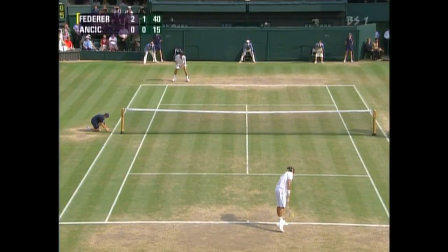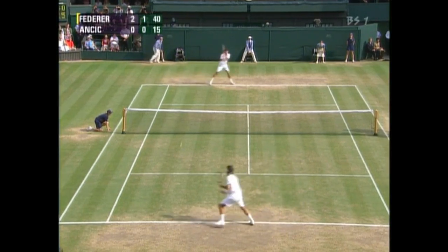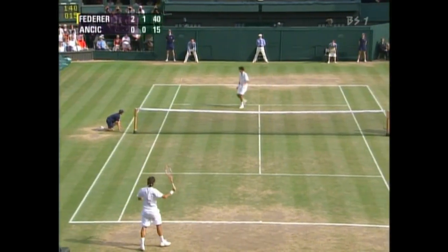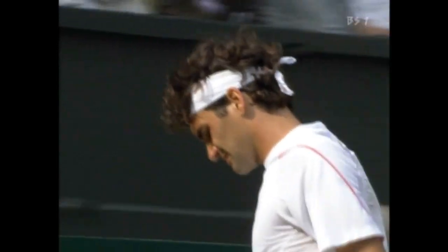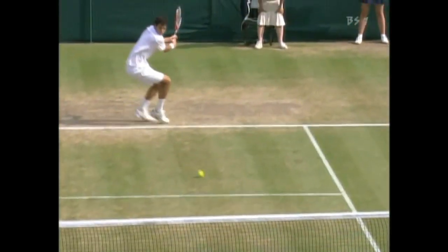Now it's a change of pace by Federer, serve and volleying. Everything he's doing is just coming off. Well, this is again this look. Ancic, good approach, doesn't even get a chance.